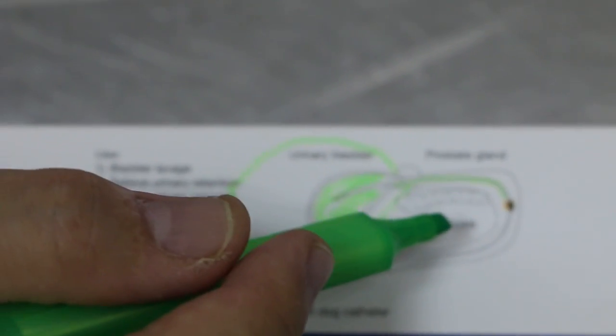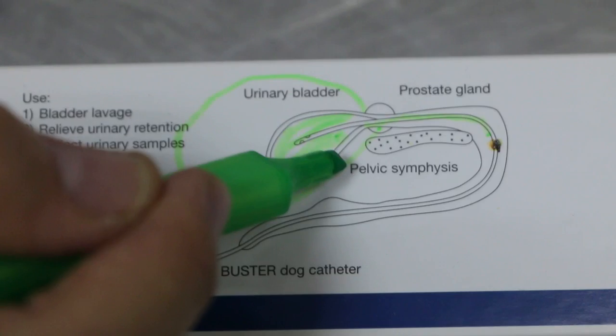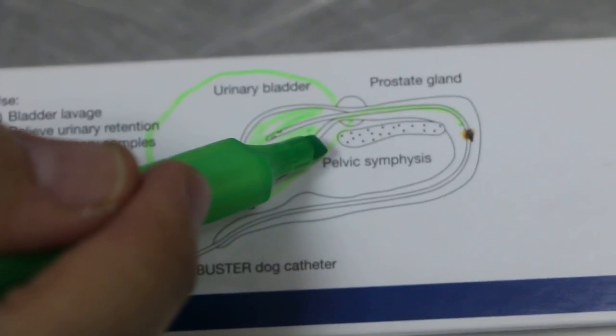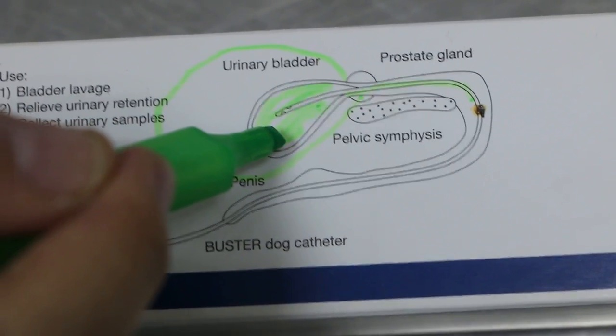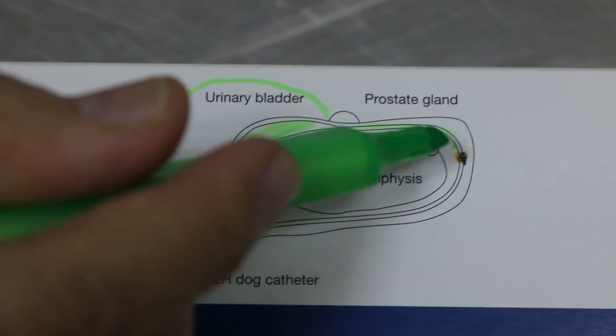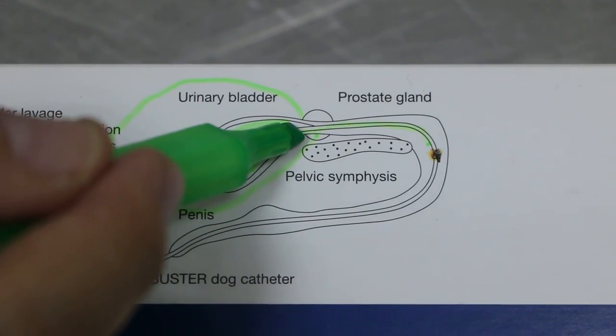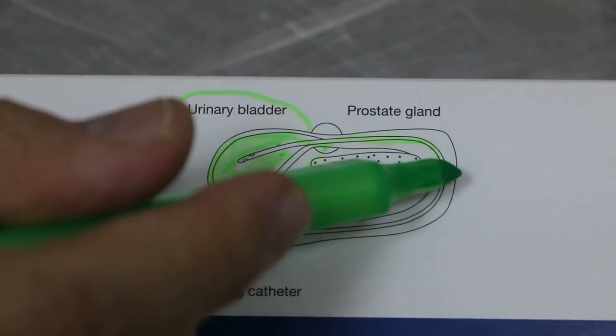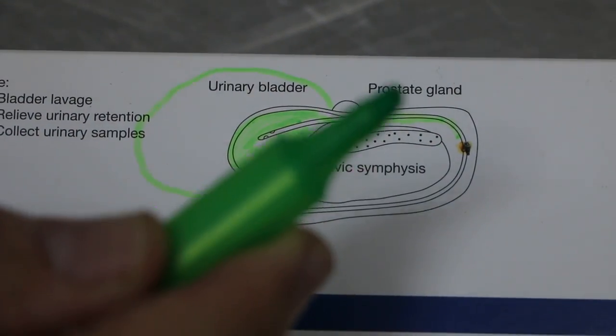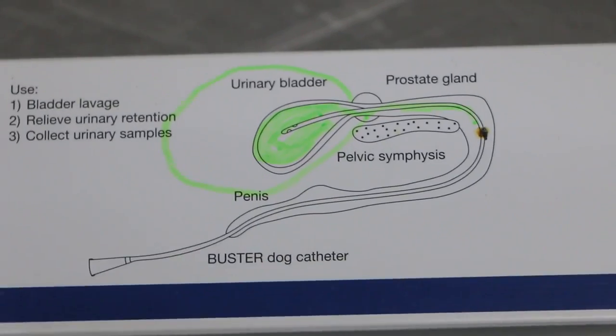Now this is not the first time, this is the second time actually the owner brought it to the vet for the same problem. The dog cannot pee, that means the bladder is obstructed. Here they call it a blocked bladder, and that's why the dog cannot pee. Okay, so let's talk about the surgery done.